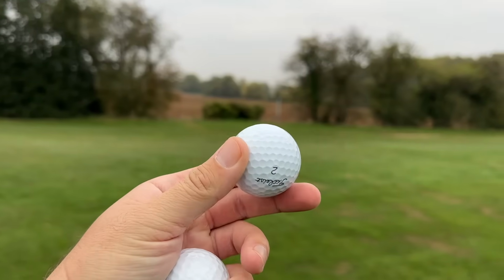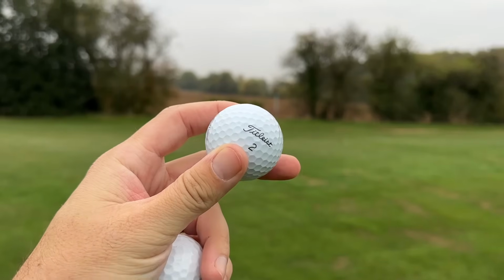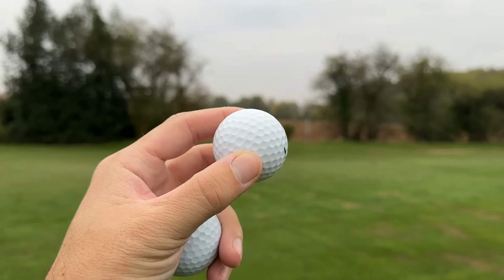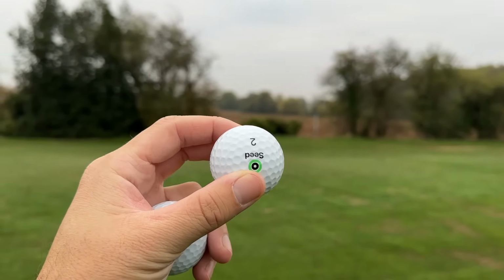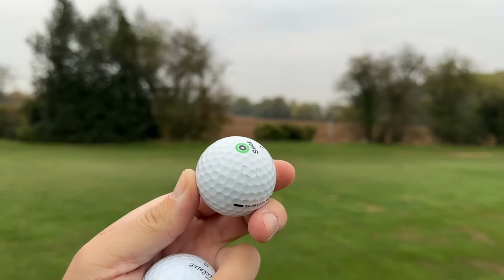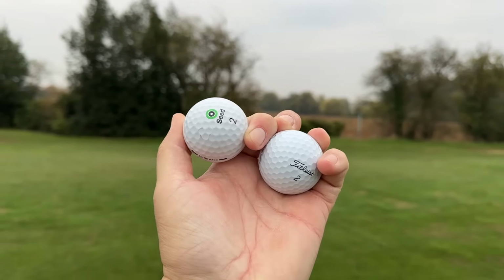So a quick clean off there and a quick dry, but the Pro V1 pretty much looks as good as new. If we talk about the seed golf ball, again, bring that in. Also holding up well. Both have had two very interesting low strikes. A little bit of a scuff mark on it maybe there, but both holding up incredibly well. Obviously 20 pounds difference, and the performance speaks for itself.